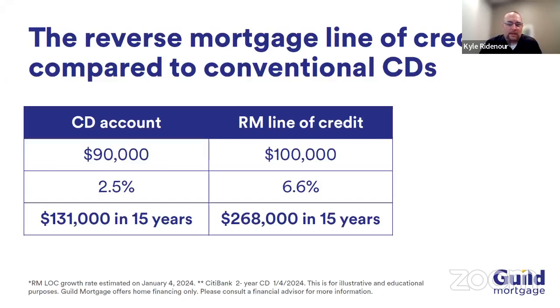But if they had 100,000 and they had it in their reverse mortgage line of credit limit, it would grow in 15 years to $268,000 of available funds to the homeowner. So you can see it almost doubles your money there on what a reverse mortgage can do with turning your equity into liquid assets.